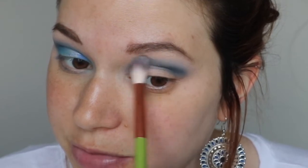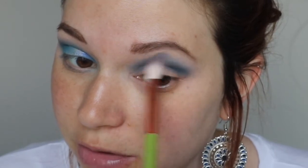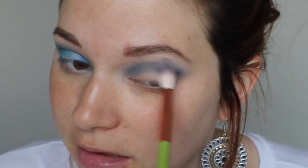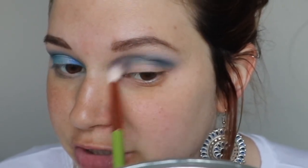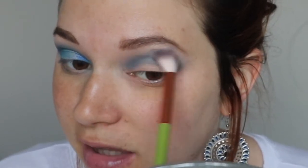I'm gonna use this color, which is a blue but has a little bit of shimmer, and I'm gonna use this color actually to blend under the eyebrows. I don't usually go for shimmery color like above the crease. I mean, I do use shimmer just like right under the eyebrows to catch the light, but to blend everything I don't usually do.